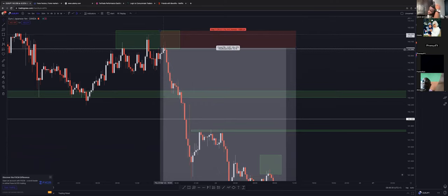Okay, this was also a safe entry. Three black crows. First candle, more like indecision, entry candle. And that was where we entered from. Second candle was bigger than the first. Third candle was bigger than the second. Though this one left a wick above, it's not supposed to leave a long wick above. But even though this one left a wick, it was still a valid one.